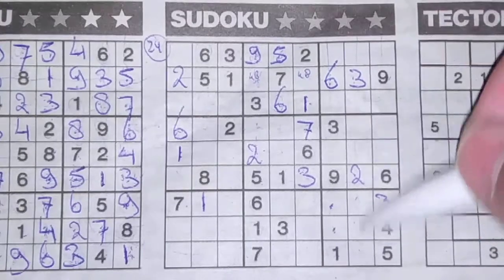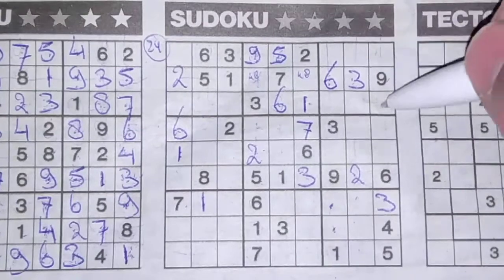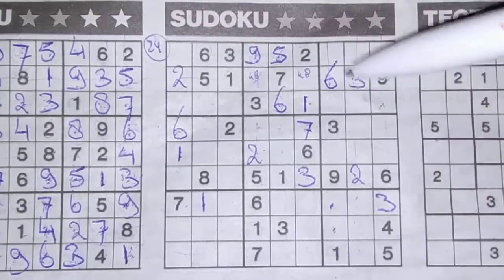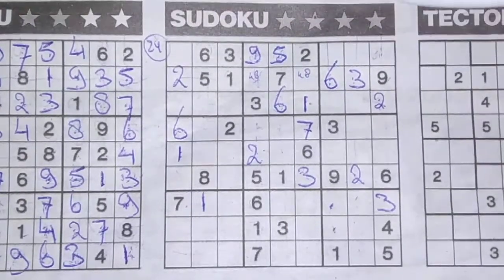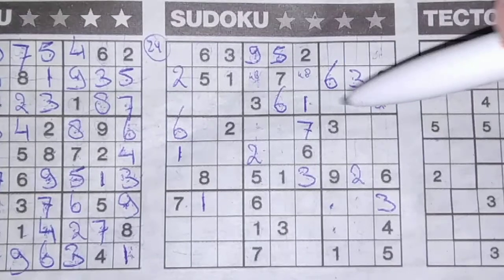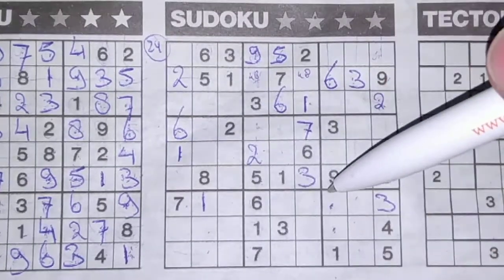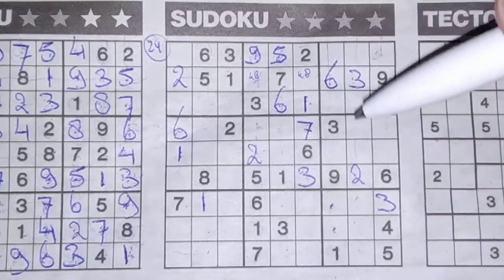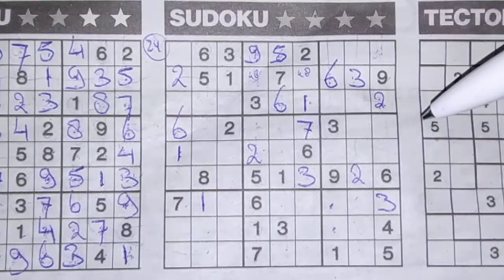In the column next we have a 2 over there. So the last column, the only 2 places for the 2 should be here or there. But we see here 2. No 2 there. 2 should be here. I cannot continue with the 2. How about the number?